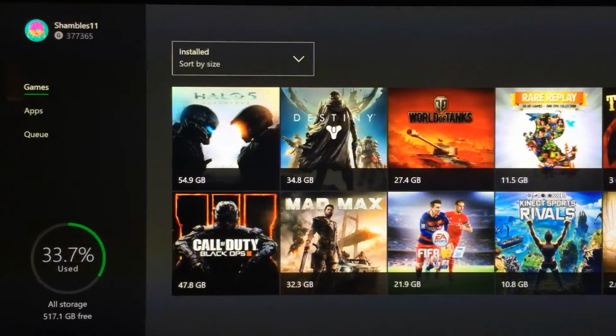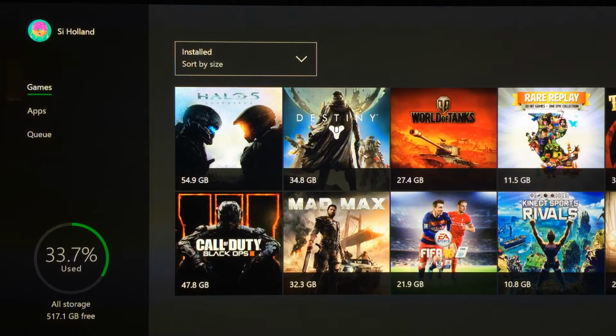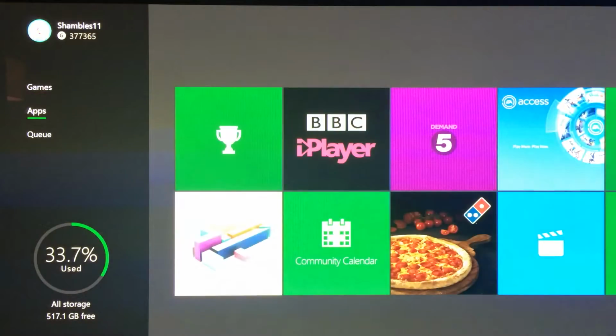You can pin them, you can Twitch stream them, you can upload videos to YouTube from them, you can do everything. You can do party chat, you can press the Guide and the Menu buttons together, which used to be Start and Select. That will bring up your 360 dash. From there you can talk to people, check your achievements, do everything you used to be able to do.